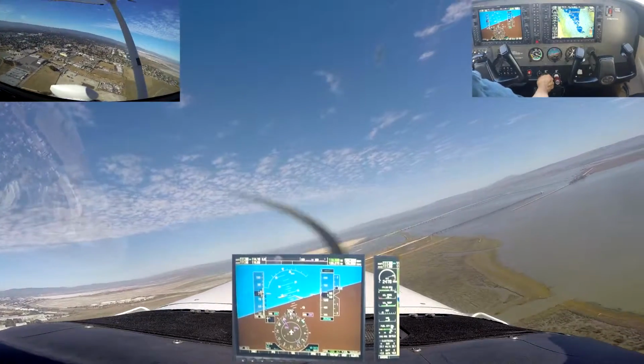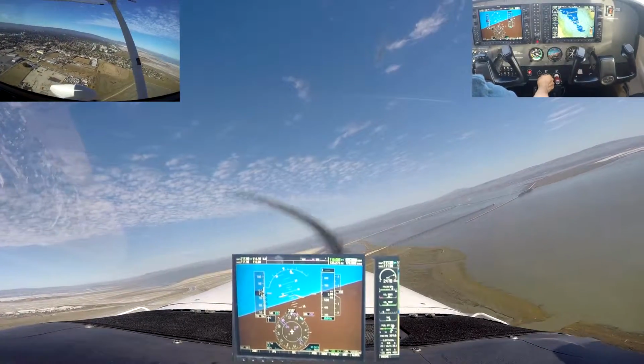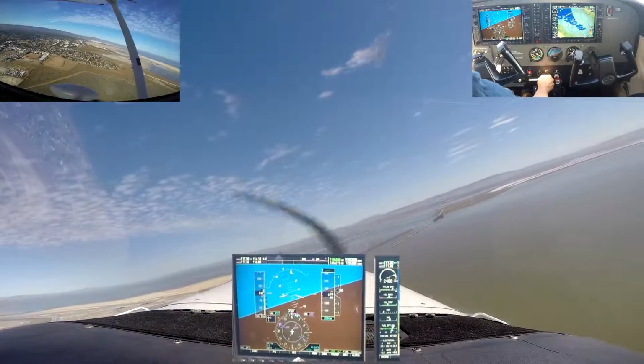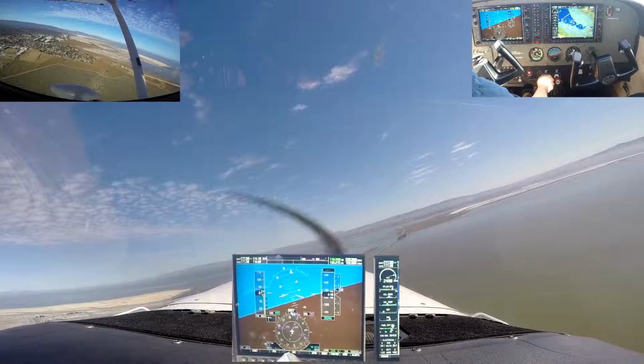63 Sierra, the upwind Cessna will now be doing a right crosswind departure as well. Okay, we'll follow that Cessna, 63 Sierra. Cantabria 1 Charlie Alpha, the upwind Cessna will be departing the pattern, runway 31 clear for takeoff. 31 clear for takeoff, 1 Charlie Alpha.